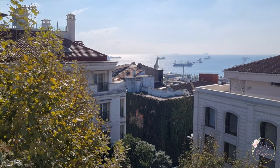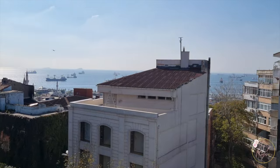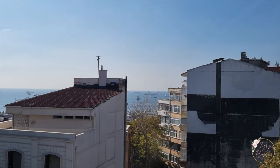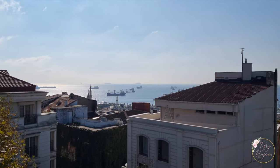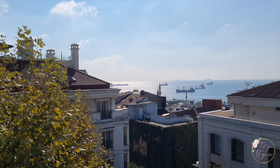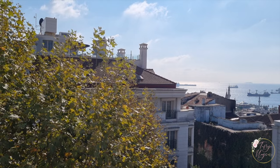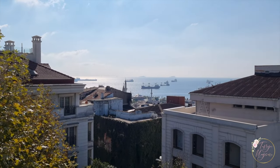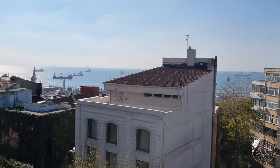Another gorgeous day in Istanbul. We had breakfast and just got ready. We're going to head out to Çamlıca Mosque, which is on the other side, so we have to take the metro. Gonna take the metro from Sirkeci to Üsküdar and then get a taxi from there.